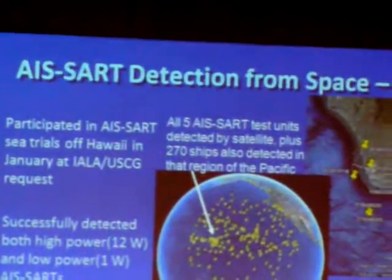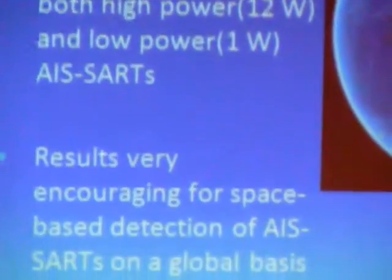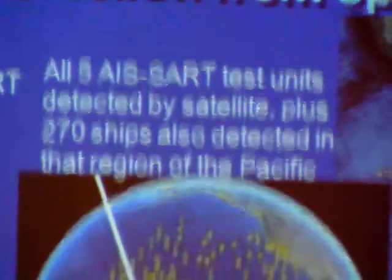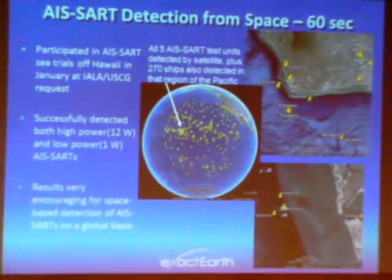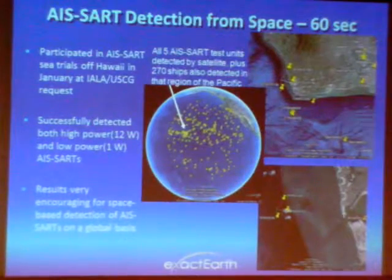Zach Earth was proud to participate earlier this year in a trial of AIS SARTs that was coordinated by AIALA and the U.S. Coast Guard off Hawaii. And there were a range of SARTs that were used there, some at the Class A 12 watt type of power level, but a number of 1 watt as well. The graphic depicts the several hundred vessels that were in the field of view of the spacecraft at that time. We were successfully able to detect all of those SARTs, which does bode very well for that being a potential future application of satellite AIS, using AIS SARTs.